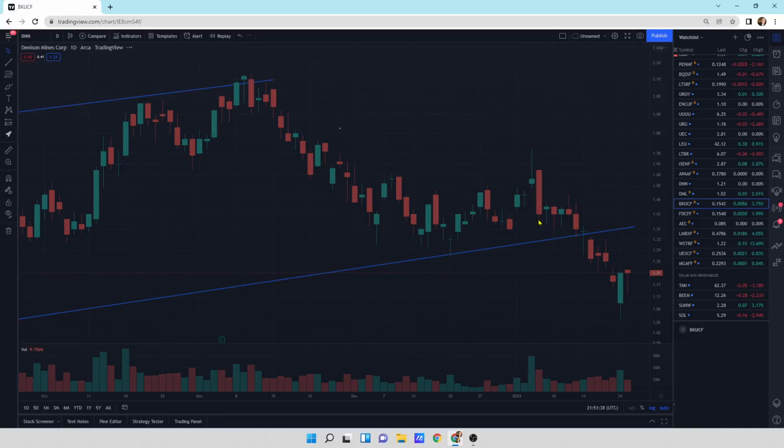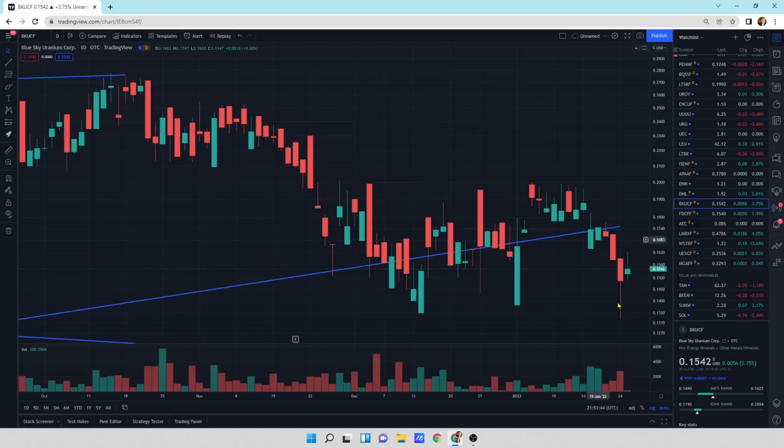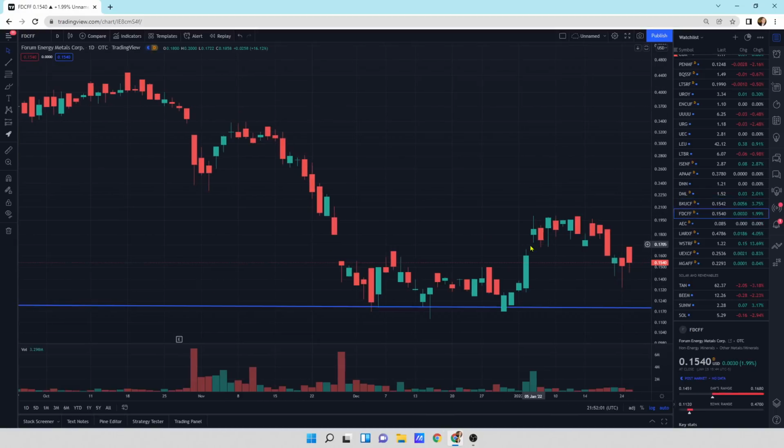Looking at Blue Sky Uranium, 3.75% up today. We've been chopping sideways in this general vicinity. We've got buyers down here at the 14-cent plus range. We are up a little bit today, and hopefully we can get some momentum to the upside. I just don't want to see a big bearish engulfing or something pop up, but we'll see what happens. We'll monitor it on a daily basis.